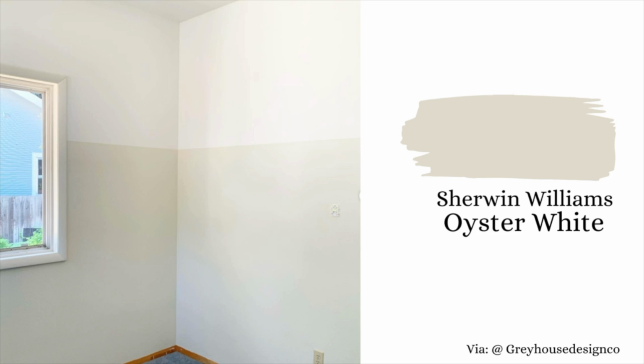Oyster White has an LRV of 72 and is a pale Greige paint color with a green undertone. You want to use this color if you have bright white cabinets or a bright white off-white like Benjamin Moore's Simply White. If you have a warmer white, there will not be a huge contrast between wall and cabinet color. Now, in the inspiration photo you see here, the bottom half of the room is in Oyster White and the top half is in a true white paint color. That means a white that doesn't have any undertones.